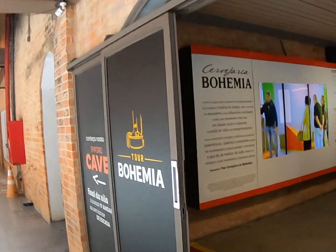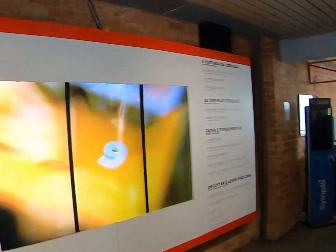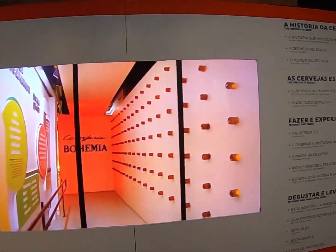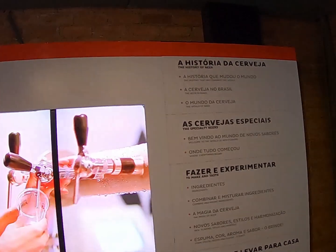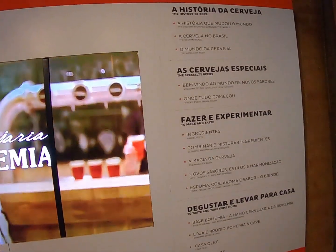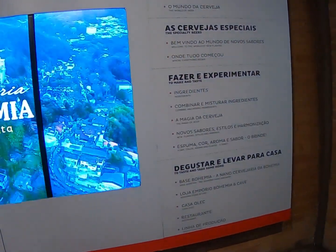So here's the tour, and we're gonna buy a ticket. So they tell the history of beer, the different kinds of beers, the ingredients, how they make beer, and I think they give you a taste.